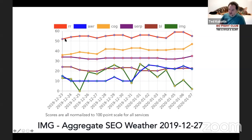And we've normalized all of the scores to a 100-point scale. Some of these services had a 10-point scale instead of a 100-point scale. So we normalize those to be between 0 and 100. I got it. That way they all appear. And what we're looking for, since they're relative, is do our peaks match their peaks? Because when we have agreement, then things start to get interesting.